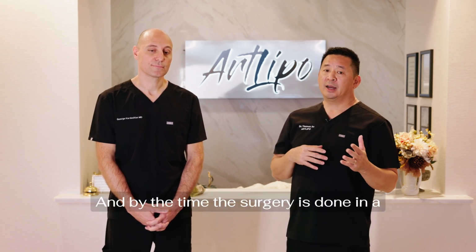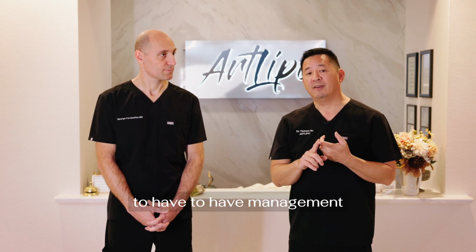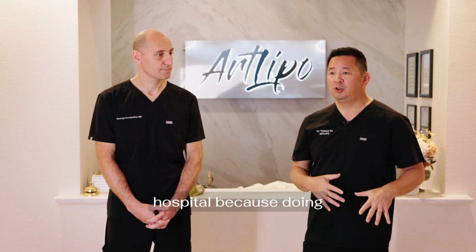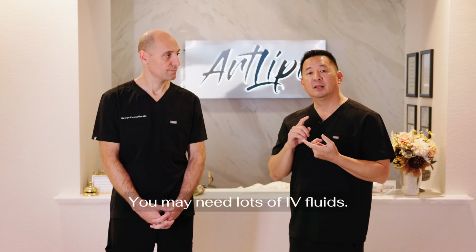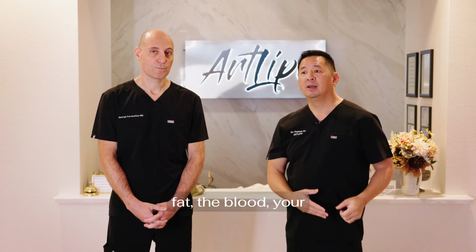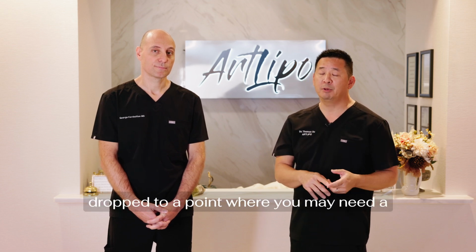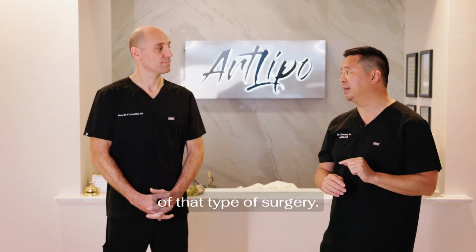And by the time the surgery is done in a large surgery, you're going to have management of a number of things. You're going to need to be in the hospital because doing that much removal is trauma, and you're going to need to be watched for safety reasons. You may need lots of IV fluids. You may need your labs checked to see if your blood count has dropped. We know that when you remove that much fat, your blood volume is going to be dropped to a point where you may need a blood transfusion. And that's not a complication. That's an expectation of that type of surgery.